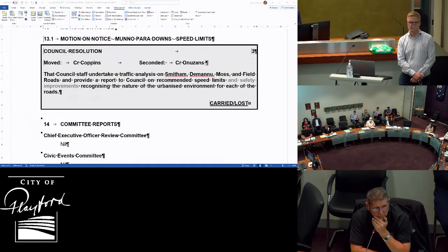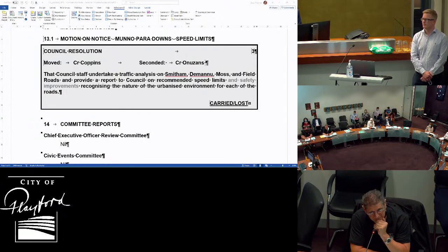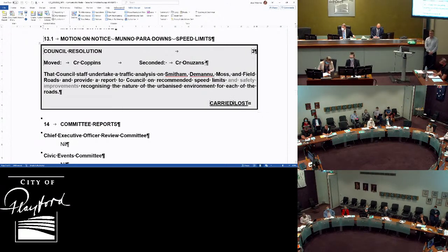I'm quite happy to take on board the alterations that my colleague Councillor Marsh suggested. I can't recall exactly how it was worded, but I'm quite happy to put them in if Councillor Marsh would like to put it out there again. Yep, I'm quite happy with that being included. But thank you. All right, councillors, we have the motions before us. I'll put that, those in favour, those against, I declare that carried.